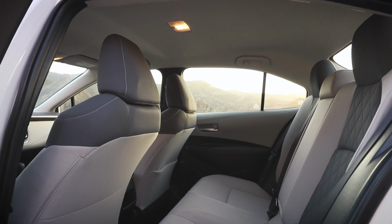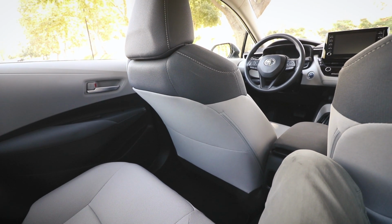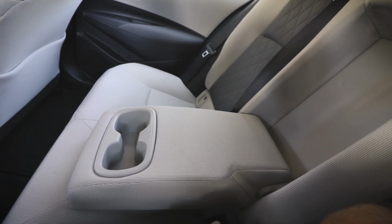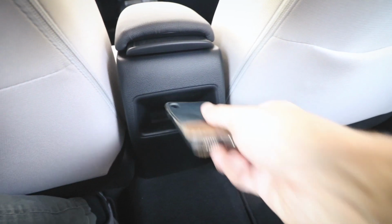Not much to talk about back here. The seats are fine. There's a decent amount of headroom. There's just slightly less rear legroom than a Prius, but overall it's fine if the front seats aren't all the way back. It would be nice if there were USB ports back here, but the rear seat amenities are limited to a fold-down armrest and a really small storage area right here between the seats.